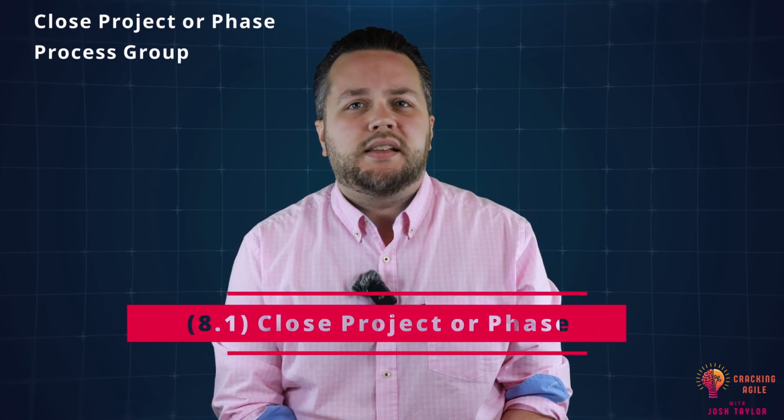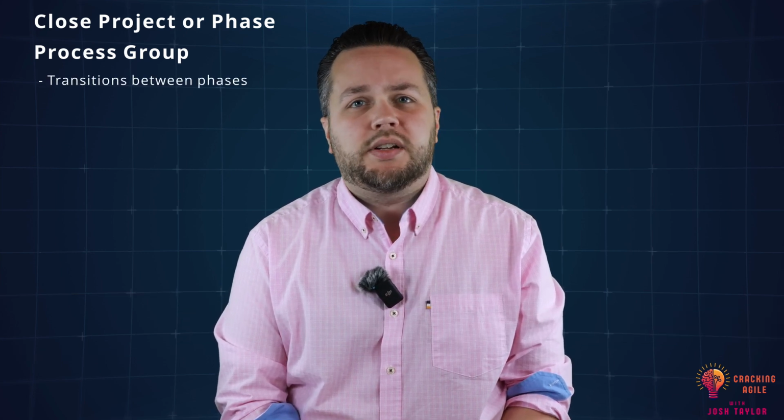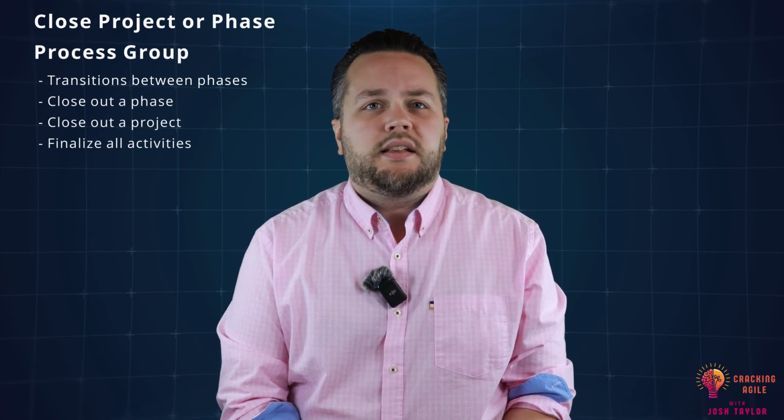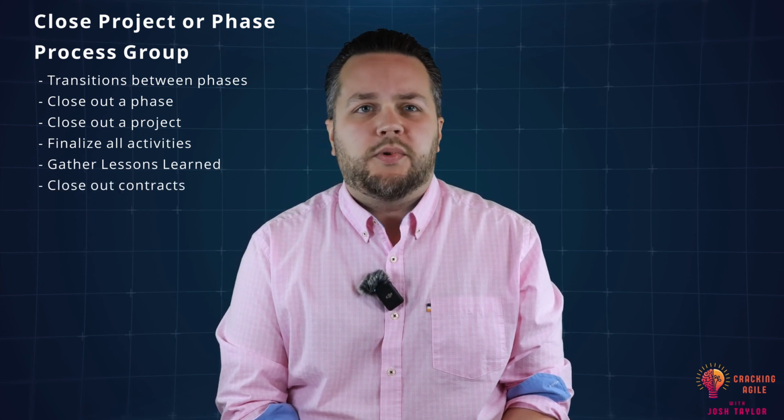Do you remember when we were breaking down the processes within the execution process group that I mentioned you would need to manage the quality of the deliverables coming out of the planning phase? This is the process that transitions project managers from each individual phase in a project. It's dual purpose. You may use it to close out a phase or close out the entire project. You'll be finalizing all activities, lessons learned, ensuring contracts have been satisfied, and so much more.